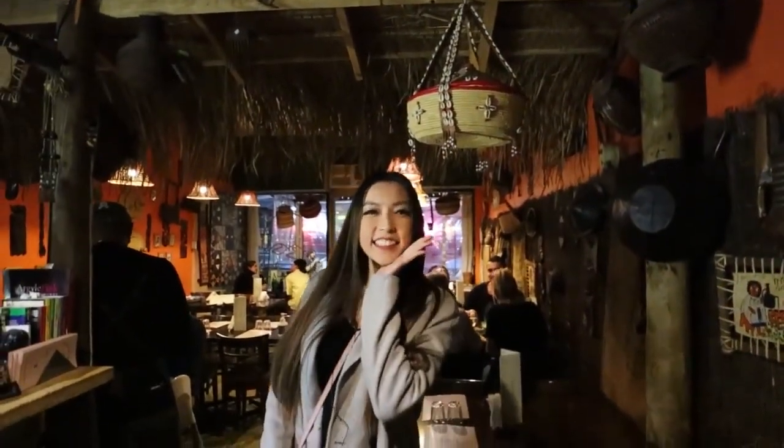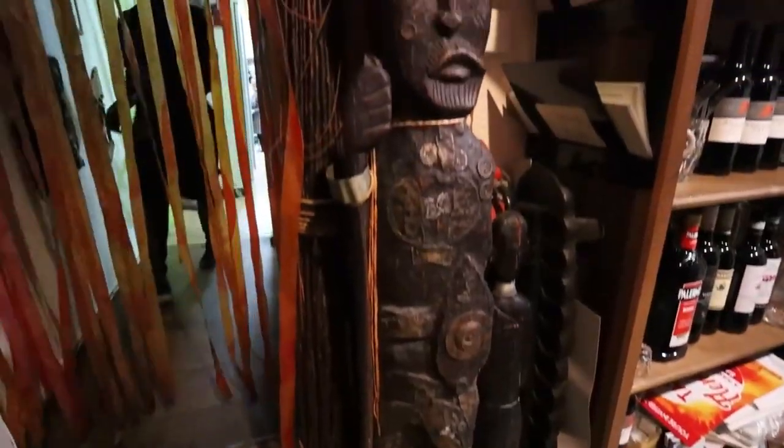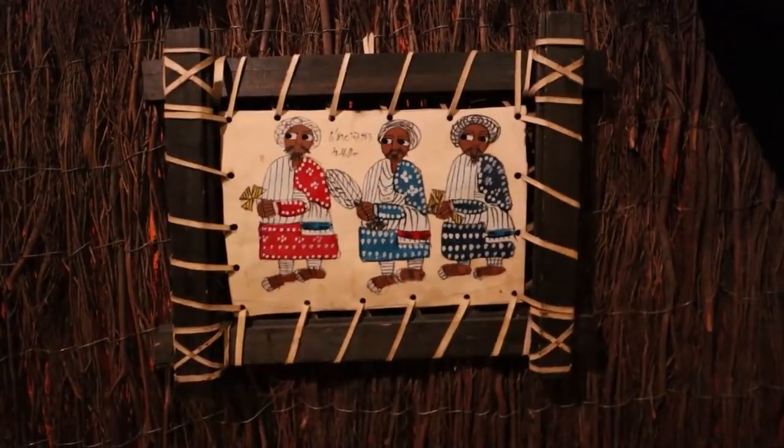So here we are, our first time at an Ethiopian restaurant. Yes. It's beautiful. This place is really nice. I love the interior already. As soon as we stepped in, it's just a different vibe in here. I love all the decoration is from Ethiopia, and everything's authentic, gives you a little insight of their culture.